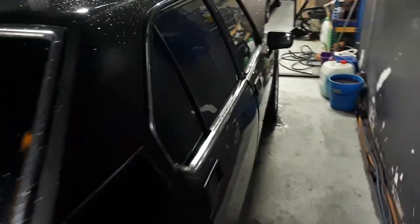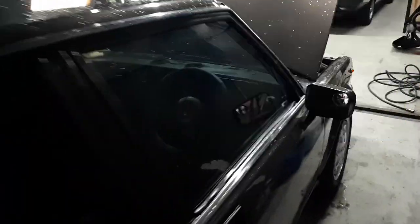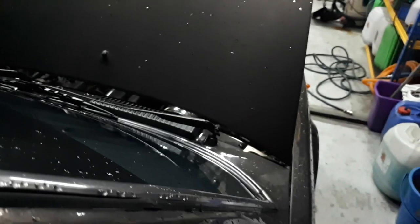Let me give you a sound of the exhaust. This is what she sounds like on idle. It's a burbling kind of old Italian muscle car sound. Sifu, rev a bit. Yeah, that's her clearing her throat.